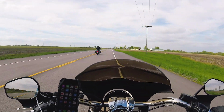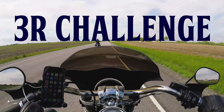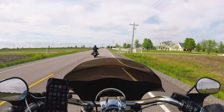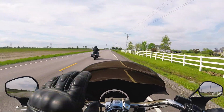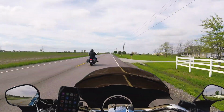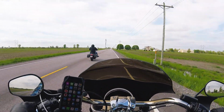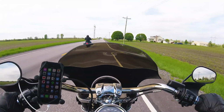I was selected to do the 3R challenge by the Blue Bike Doyle. Now, if you don't know what the 3R challenge is, it is 3R, which means 3 reasons why you ride the bike you do. So in my case, I ride a 2018 Harley-Davidson Sport Glide.